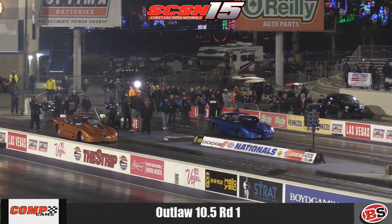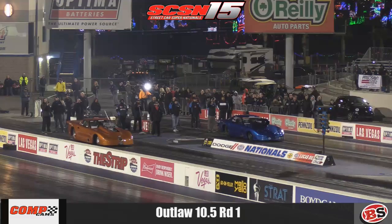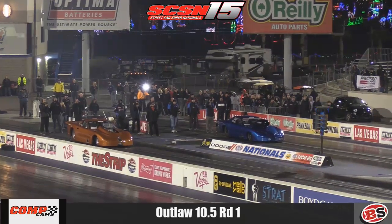Here we go. Ready to rock into the top line. It's going to be Toyota. Watched it many years here. This car can't go on the number.